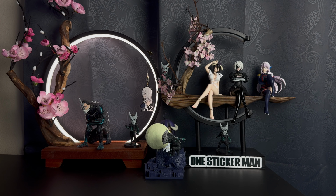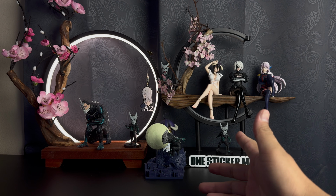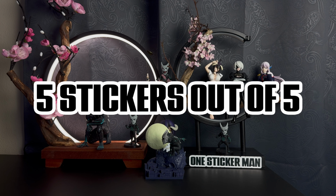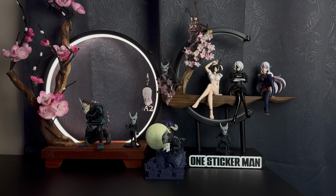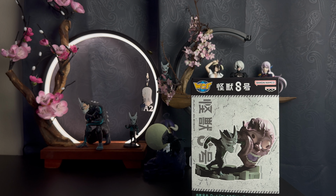Before we continue on to this one though, I do have to review that one, and I think honestly that's a 5. It's a pretty good little figure. If you like world collectible figures like I do, that's not bad at all. But now let's go on to this one, which is a pretty funny one actually.